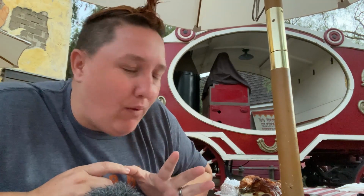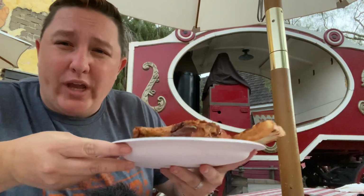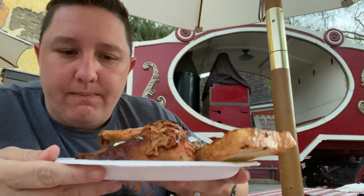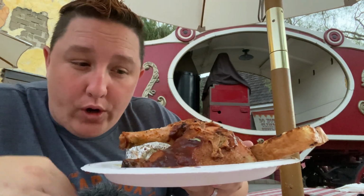So we had every intention of going and getting fish and chips. And we will go over there to verify that they have fish and chips. However, when we were getting a corn, the food at Fireman's Barbecue just looked so good. So we got one of the plates. We each got a plate. So this is the quarter chicken and the pork rib.